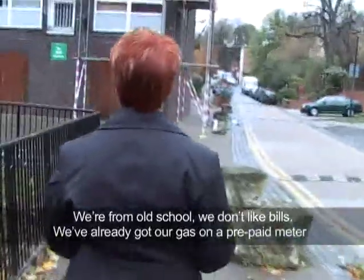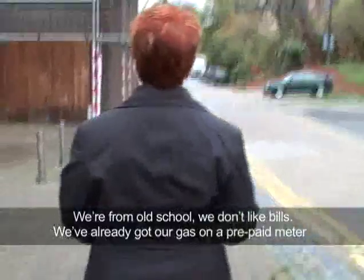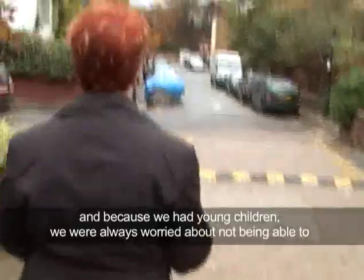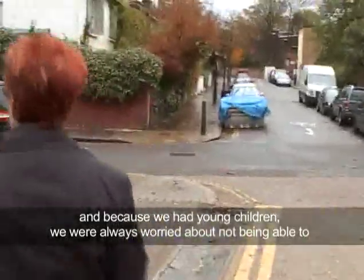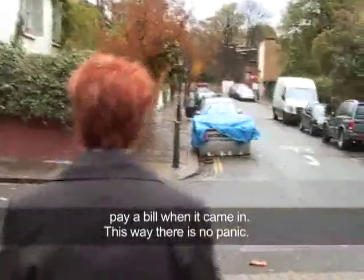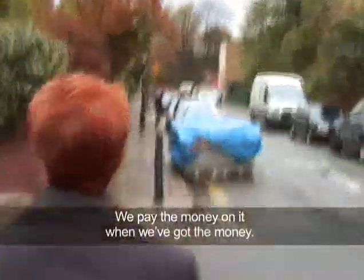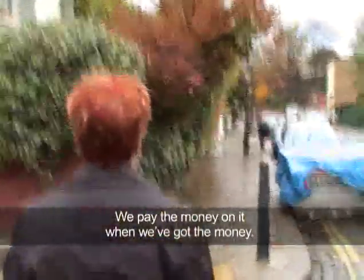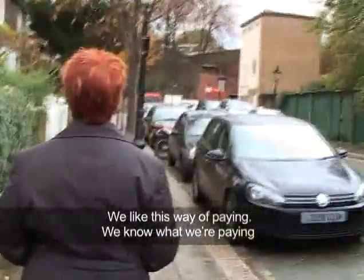We're from old school, we don't like bills. We've already got our gas on a prepaid meter. And because we had young children, we were always worried about not being able to pay a bill when it came in, or we used to panic. This way, there is no panic. We pay the money on it when we've got the money. We like this way of paying. We know what we're paying and we know what we're getting for it.